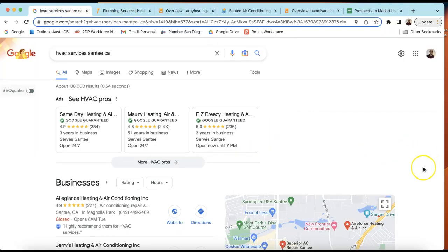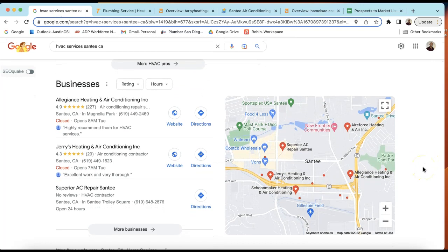Then finally, there are citations. A citation is anywhere where your business name, number, and address are shown exactly as on your Google business profile. Citations help you rank in this map pack here, which is extremely important for local businesses since this can generate huge amounts of revenue. And you guys having a Santee, California address, it's very important to be in this map pack here. So you want to be in the top 2 or 3, even 4. Sometimes there's 4 here, but definitely be in the top 3.